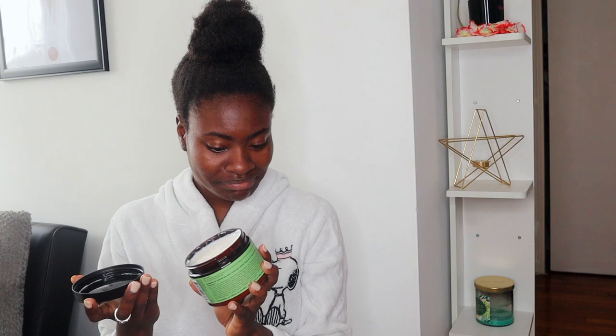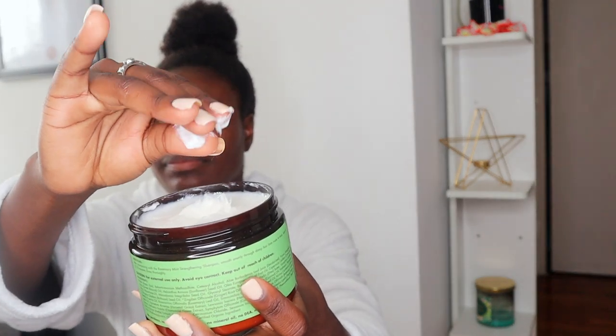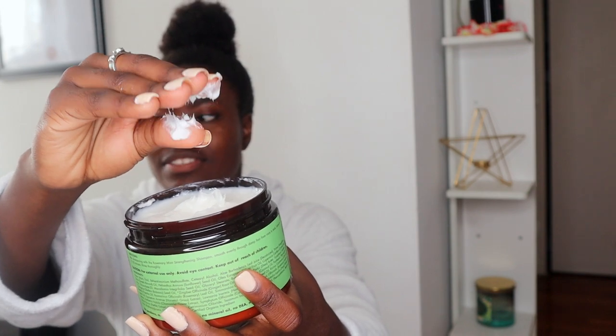It definitely smells like mint and rosemary. The rosemary is very strong. I don't really like the scents together. I feel like it should have had a little bit more mint. Let me try out what it feels like. Ooh, it is very, very thick. Very thick. You see that? Wow.